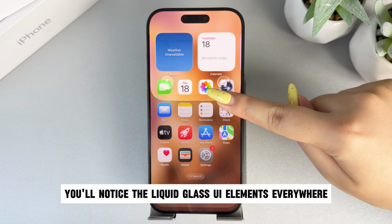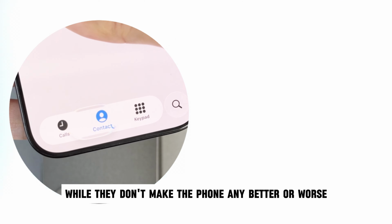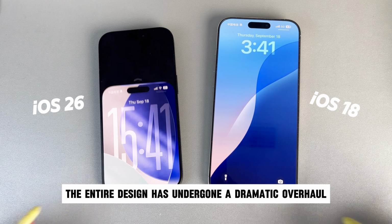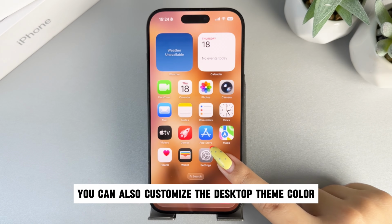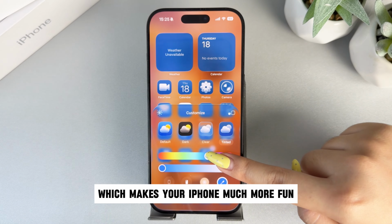You'll notice the liquid glass UI elements everywhere. While they don't make the phone any better or worse, they just look damn cool. The entire design has undergone a dramatic overhaul, with liquid glass elements making all icons transparent, perfectly reflecting the background color. You can also customize the desktop theme color, which makes your iPhone much more fun.